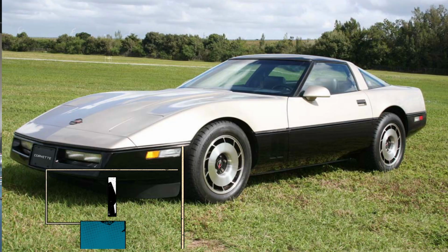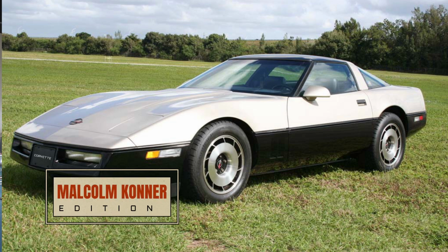The first special edition C4 that was introduced was called the Malcolm Connor edition in 1986. And you're probably saying to yourself, man, I've been a Corvette guy forever. I've never heard of that. Well, you'd be right. Most people haven't. They only made 50 of them. They were a two-tone silver beige over black car, and that car was made to honor the founder of Malcolm Connor Chevrolet in New Jersey, who was at the time like the biggest Corvette dealer in the country. So 50 of those produced, coupes only, silver over beige. If you ever see one, it'll be a rare day, but they do exist.